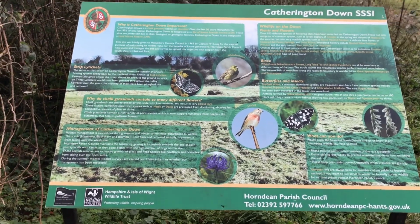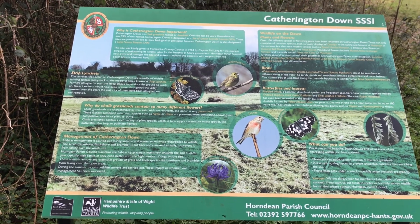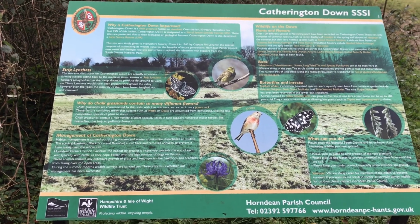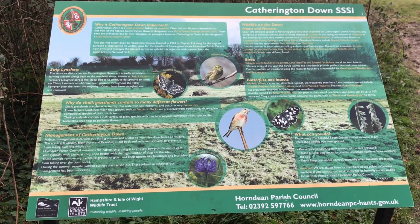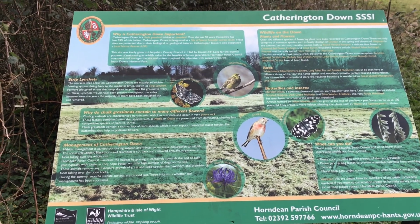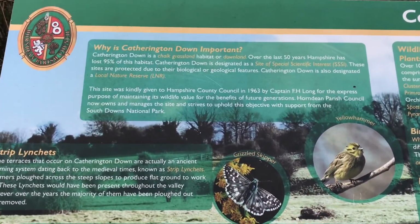This is where I am today, Cuffington Down, on the east side of Hampshire. Looking on the ordnance survey maps, there's a lot of disused pits around here, chalk pits. So yeah, it should be interesting. If anyone wants to read this, they can pause it.